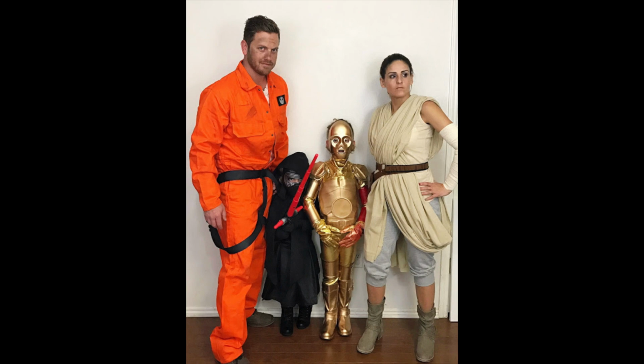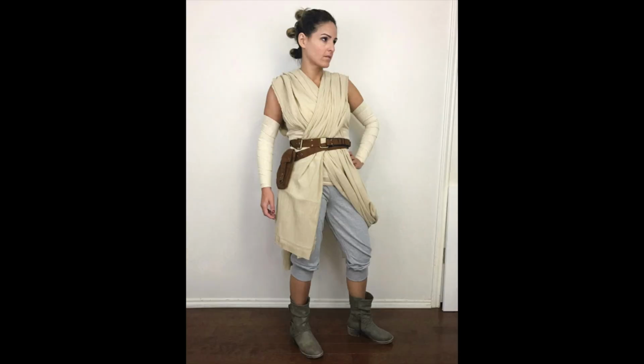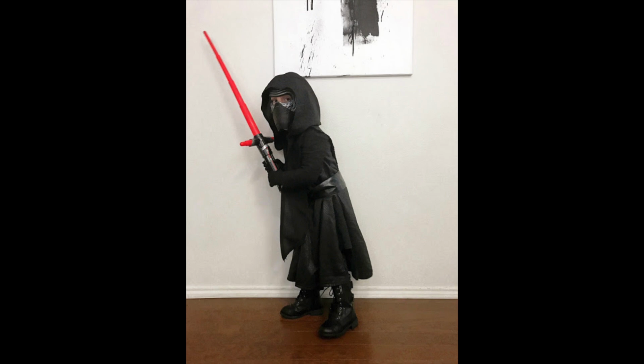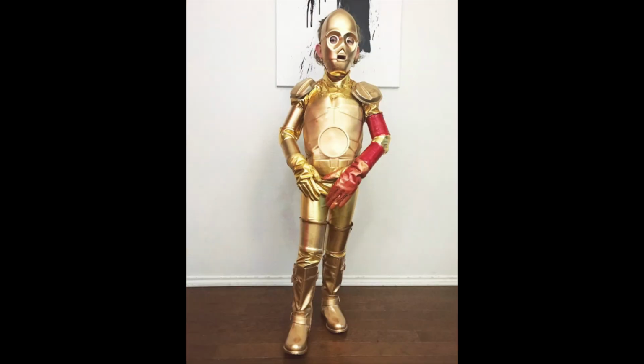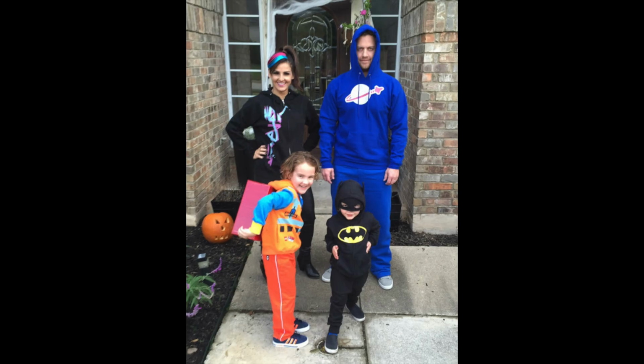Next up, we have Star Wars costumes with Rey, C-3PO, Poe Dameron, and Kylo Ren. Super cute, and I love this family costume. Definitely a huge fan of Star Wars, and it's cool to see the old and the new come together with C-3PO in there. With so many Avengers and Marvel comic movies out there, there are so many options to go for with these costumes. I definitely recommend this as a family group costume.